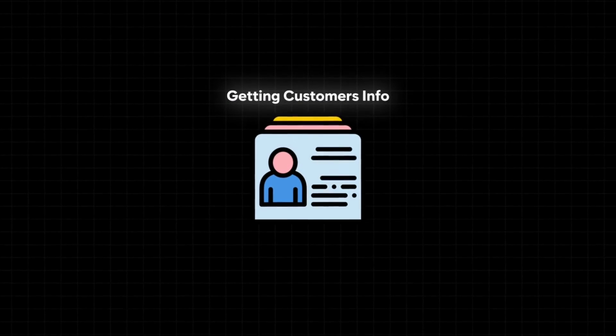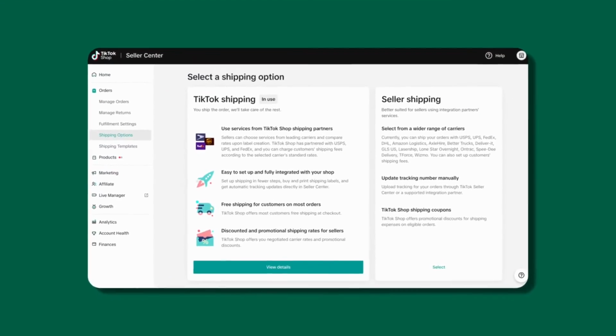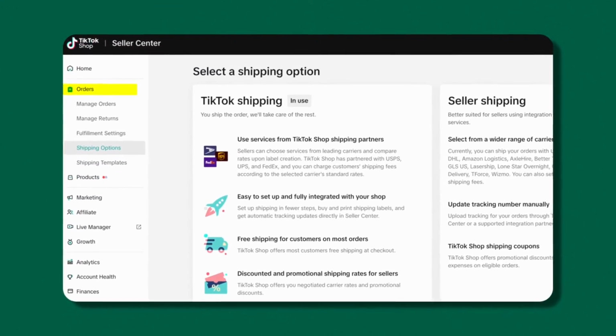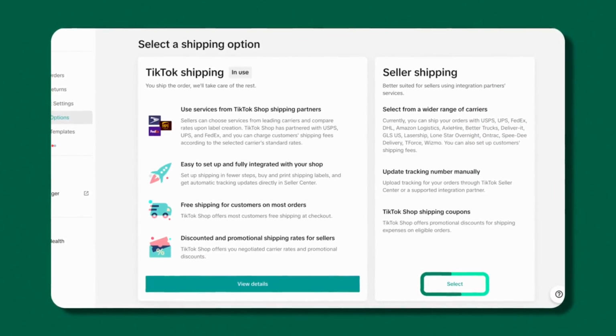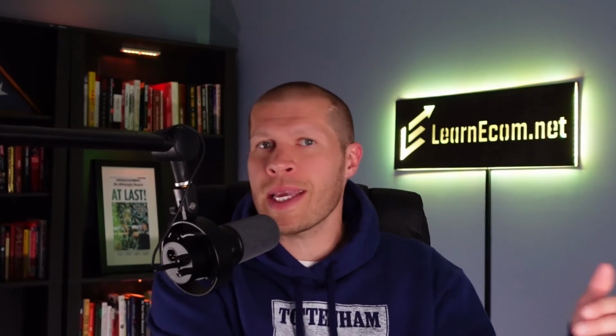Also, to make sure that you can get the customer's information when your orders sync up to Shopify as well, you also need to make sure to change your shipping settings first and then add or change your shipping template. So in the back end of your TikTok Shop, before you connect to AfterShip, go to the Orders tab and then go to Shipping Options and then switch to Seller Shipping. If you're taking orders with TikTok shipping selected, none of this will work because you won't be able to get the customer's name and address. So first make sure that you change this and then you'll be fine.